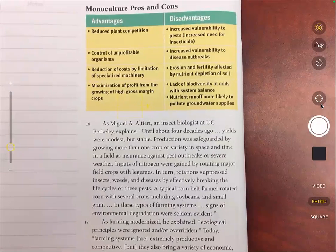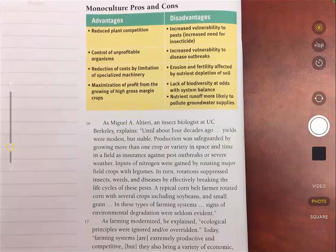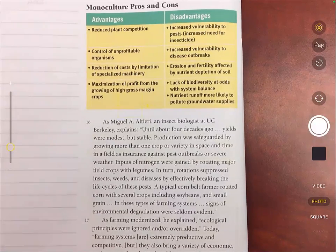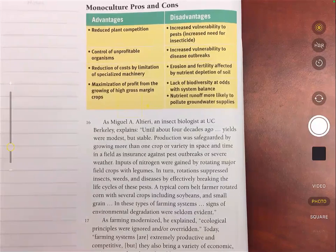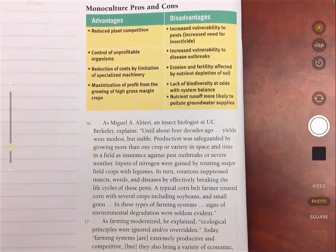Production was safeguarded by growing more than one crop or variety in space and time in a field as insurance against pest outbreaks or severe weather. Inputs of nitrogen were gained by rotating major field crops with legumes. In turn, rotations suppressed insects, weeds, and disease by effectively breaking the life cycles of these pests.